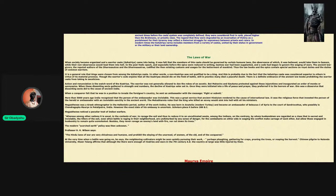When a conqueror felt that he was in a position to invade a foreign country, he sent an ambassador with the message, "Fight or submit." More than 5,000 years ago, India recognized that the person of the ambassador was inviolable. This was a great service that ancient Hinduism rendered to the cause of international law. It was a religious force that invested the persons of the herald or ambassador with inviolable sanctity in the ancient world. The Mahabharata rules that the king who killed an envoy would sink into hell with all his ministers.